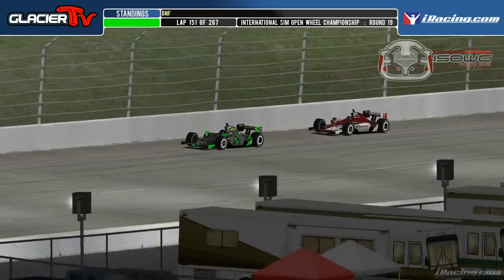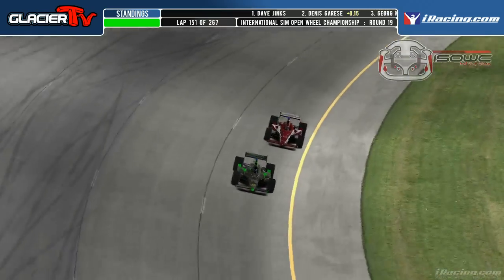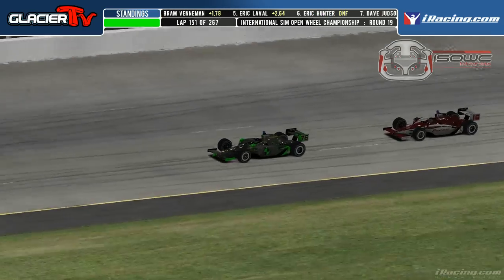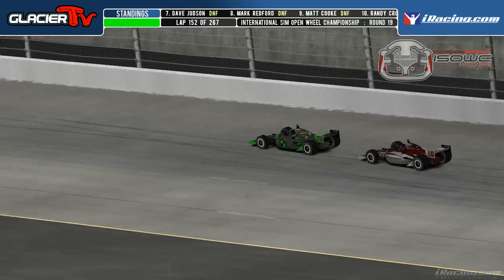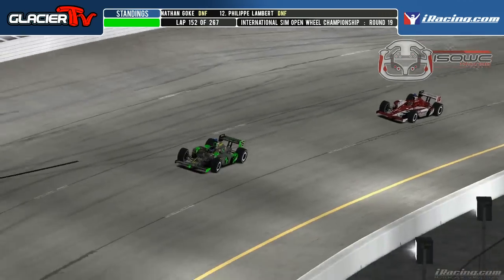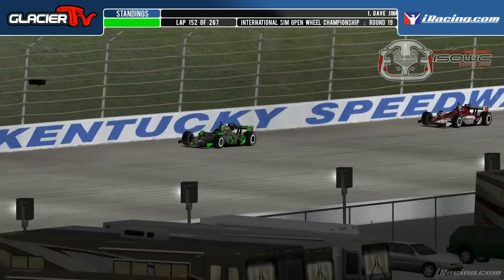Let's have a look at Dennis Garice actually as well in that number 16 car. Sorry, our timing just went down for a moment there, but Garice in that second position. In fact, he's going to look that car to the outside line. And he is looking a lot more racy. He might have done some changes to his car because he is now less than 1/10 of a second behind Dave Jinks in that battle for the race lead. And Garice all of a sudden is trying for a breath of fresh air, but then he gets a little bit sideways in turn number 2.